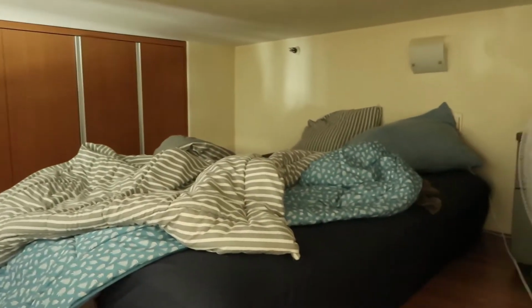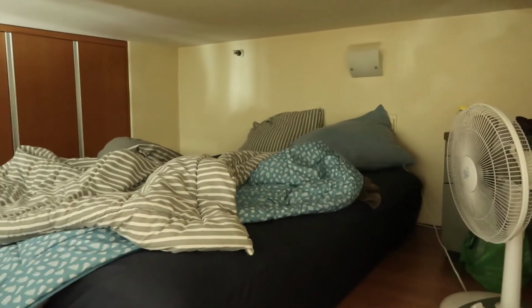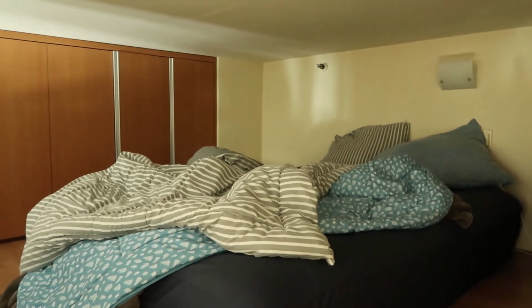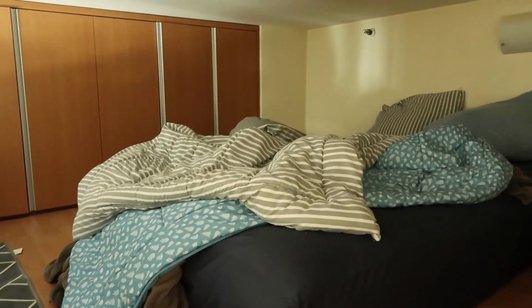So this is upstairs. Don't judge me. I did not make my bed and I don't really care. I have a queen size bed, thankfully, because my friend left me a bigger size bed, but most schools just provide you with a twin size bed.